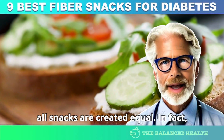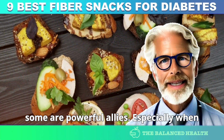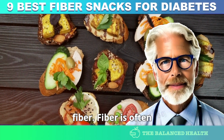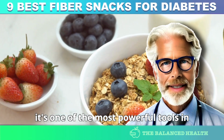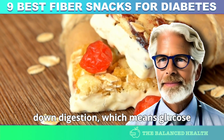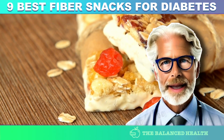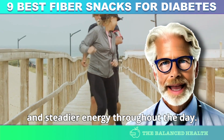But here's the good news. Not all snacks are created equal. In fact, some are powerful allies, especially when they're high in one essential nutrient, fiber. Fiber is often overlooked, but for people with diabetes, it's one of the most powerful tools in your nutritional toolbox. It helps slow down digestion, which means glucose enters your bloodstream more gradually. That means fewer spikes, fewer crashes, and steadier energy throughout the day.